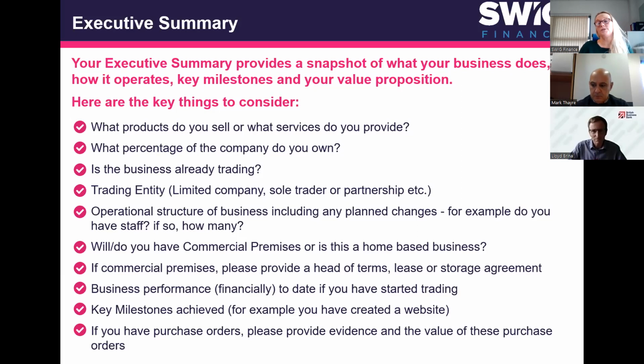Any key business performance to date. So if you've been trading already, if you're an existing business, or whether you've done a little bit of test trading, any key milestones that you've achieved. So have you built the website? Have you got all the plans in place, ready to go? Have you got web hosting, etc., and all these things in place? Have you ordered a specialist bit of equipment that's got a delay in delivery time? Just things like that that we'd need to know. Obviously how much of the business you own, because you need to own 50% of the business in order to be able to make a loan application.